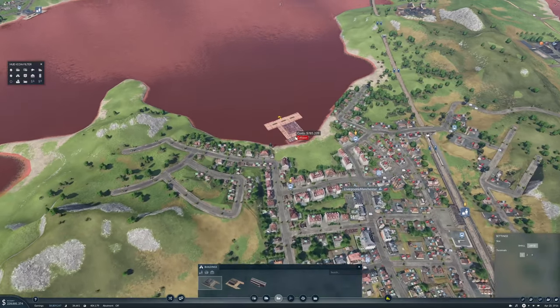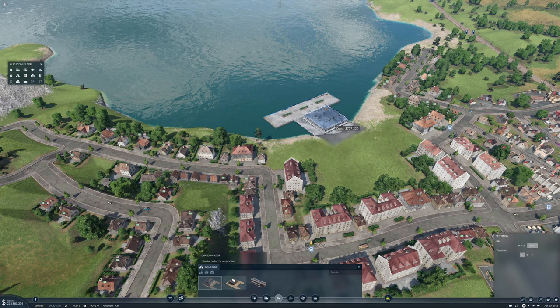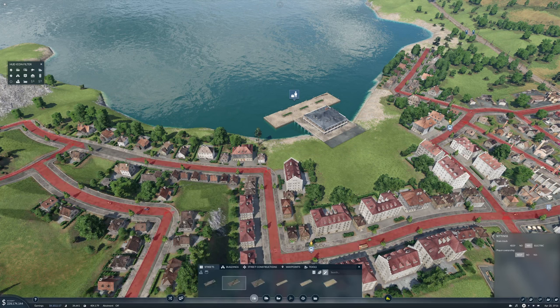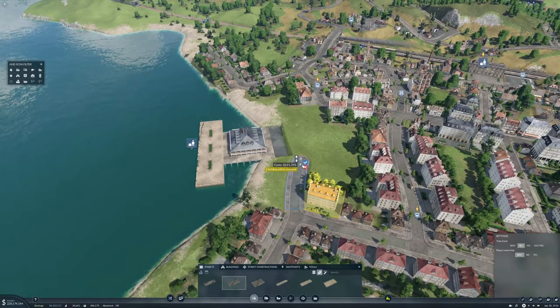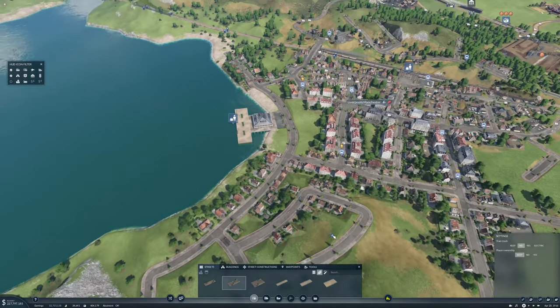I don't think I want more than one down here anyway, so let's just kind of want it like that. Okay. And then I want a road. No. To come off here. How does that look? I think this is better. And we'll come off here. And we'll hook into there. And there we have that.